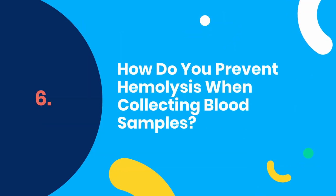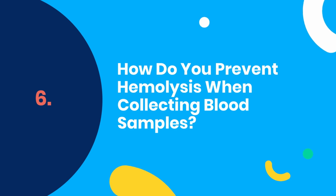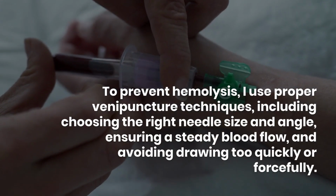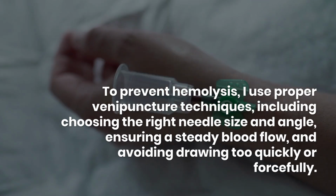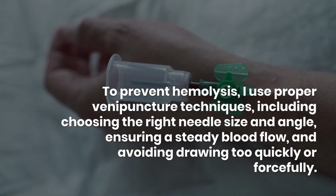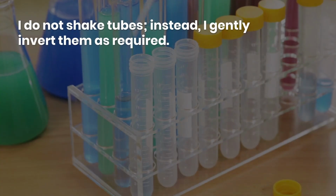6. How do you prevent hemolysis when collecting blood samples? To prevent hemolysis, I use proper venipuncture techniques, including choosing the right needle size and angle, ensuring a steady blood flow, and avoiding drawing too quickly or forcefully. I do not shake tubes. Instead, I gently invert them as required.